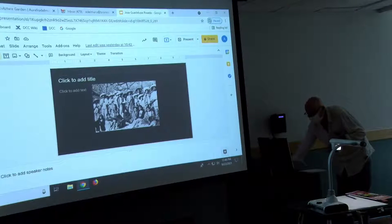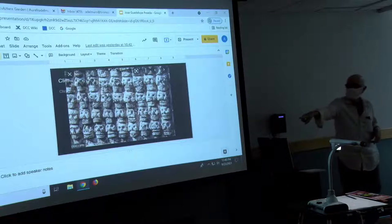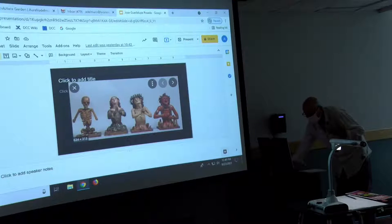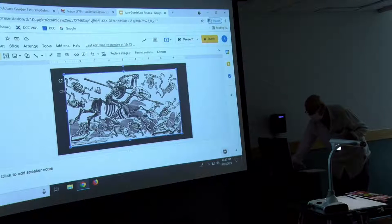So what we have here, you have the revolution, the pre-Hispanic life of Mexico, the past early cultures. You can see over there an Aztec calendar in that poster. And with our cultural heritage from Spain, Posada came up with these great ideas of using skulls as attire, making fun of government, making fun of things. And that's the main thing.